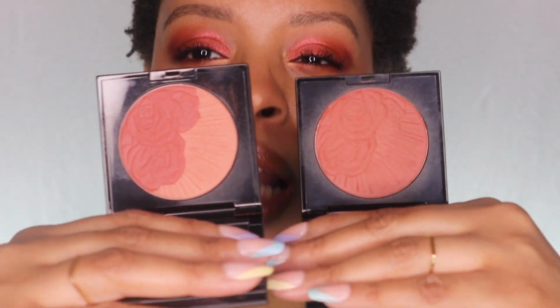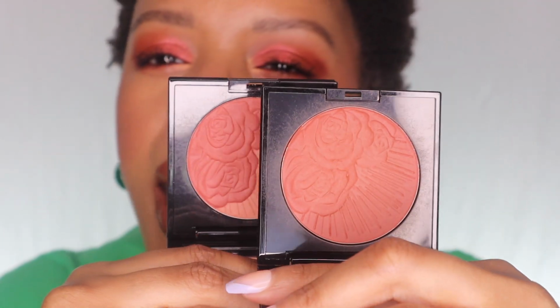Okay, so like I said, if you own Paradise Venus and you were only buying it for that darker shade, I don't think you need Paradise Glow. Like I said with the swatches, they look slightly different, but I don't know if the difference is enough that warrants you purchasing a $48 blush duo. You know what I mean? Or $44 blush duo. So this is what they look like.